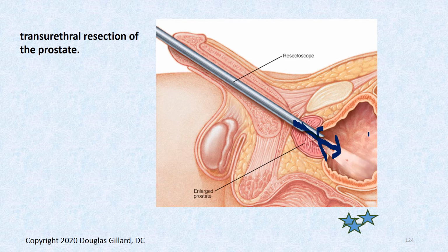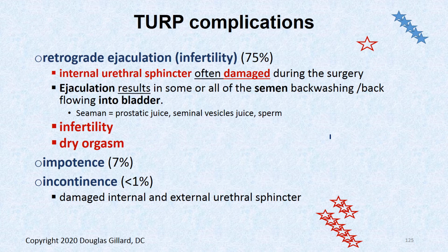That's called retrograde ejaculation. And there's other ways for that to occur. You can even get it with an ALIF, the Tiger Woods surgery. There's a high chance of that happening from injury to a sympathetic plexus in the area. So there's other ways to get retrograde ejaculation, but that's what it means. When you ejaculate, instead of going out your penis, it goes back up into your bladder. So in addition to retrograde ejaculation, I think we said everything.